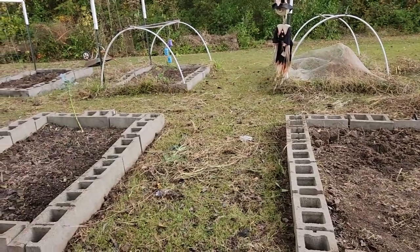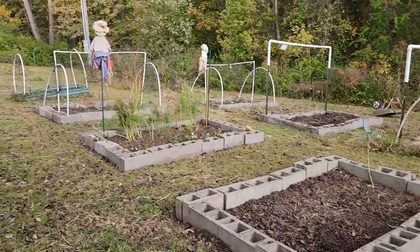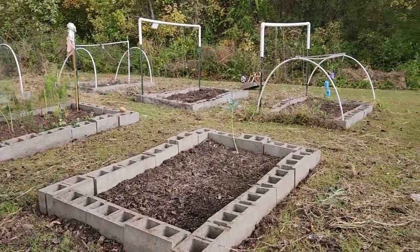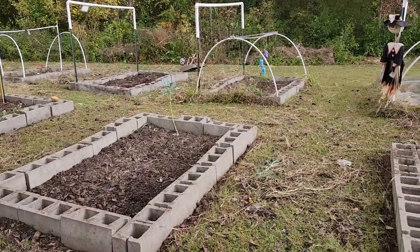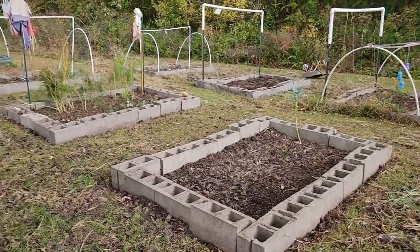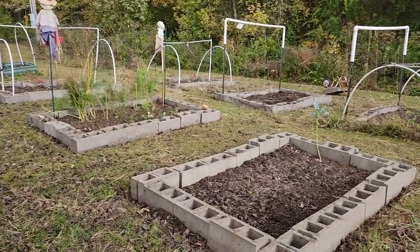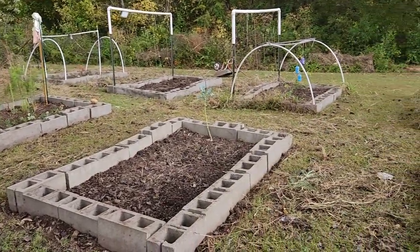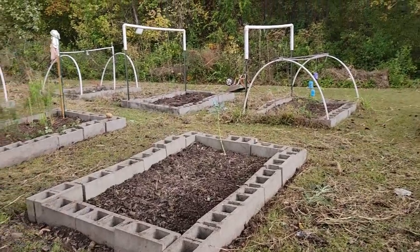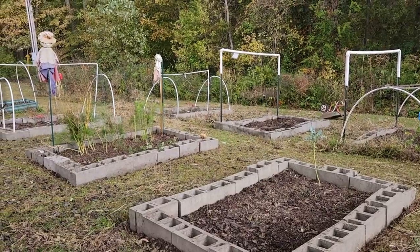On Wednesday and Thursday, my husband and I got back in here and started cleaning out the outdoor garden beds and getting them prepared for winter. And there's going to be a lot of changes. This will probably be the last time you see this outside garden in this design. We're going to change out a lot of things, so stick with us as we go through this next phase of the gardening.